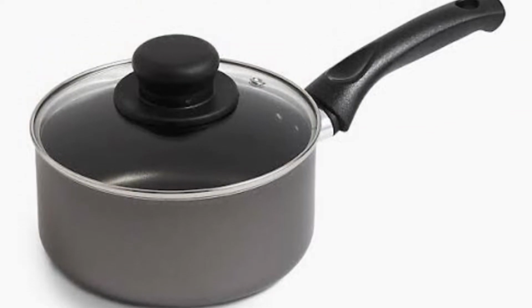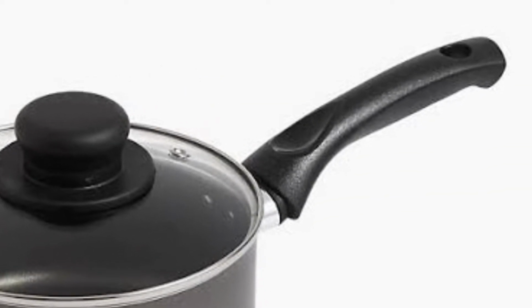Now the second type of pot you need in your kitchen is the saucepan. This is perfect for stirring. You're making your sauces, you're making your noodles, you want to make a quick pasta, and most times it usually has a long handle that you use to hold it.